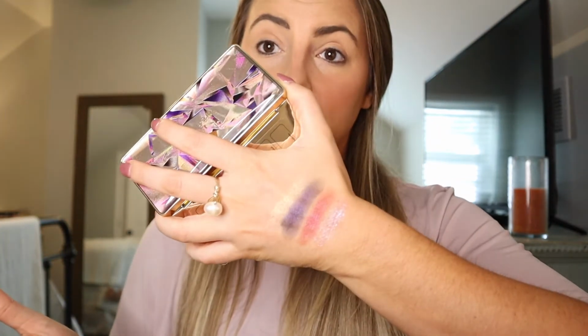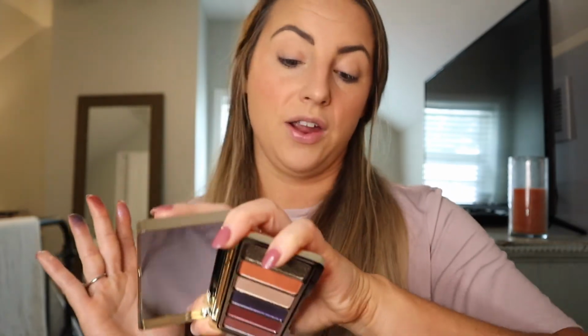Now this one's probably my favorite. I really like this everyday color for my inner corner. So I'm really liking it. So let's give it a swatch. Oh, very pretty. Okay, that color is stunning. I don't know if you guys can see that. I really like that one. They feel really good. I will give them that. The creaminess of this is exactly what I was expecting.